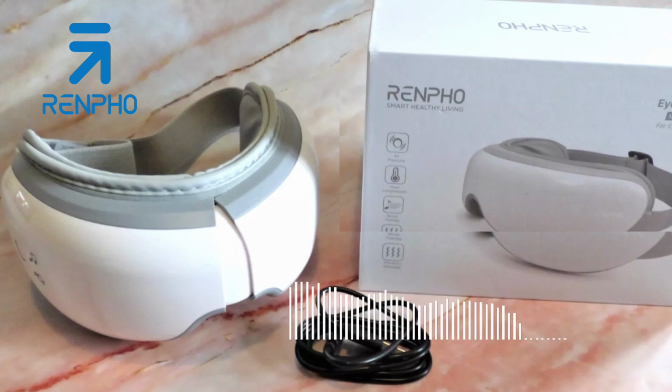Top 4 tips for maximum benefits. Incorporate eye massagers into your routine. Making it a part of your daily routine can help you feel more relaxed and get restful sleep. Combine with other relaxation techniques. Using an eye massager is just one way to reduce stress and promote relaxation. Consider combining it with other relaxation practices such as deep breathing, yoga, or meditation. Also, don't forget to incorporate proper nutrition and hydration for an even more powerful effect.